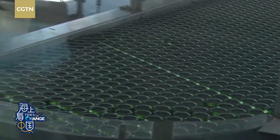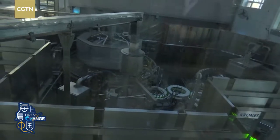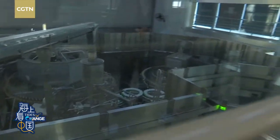Then see the bottles are being filled now. You can see it's filling. The labels. Yes, bottles, but not label. It's a filling machine. It can fill 10 bottles per second. 10 bottles per second. Wow, that is super fast. It's much faster than you can drink. Of course. So how much do you produce each day?